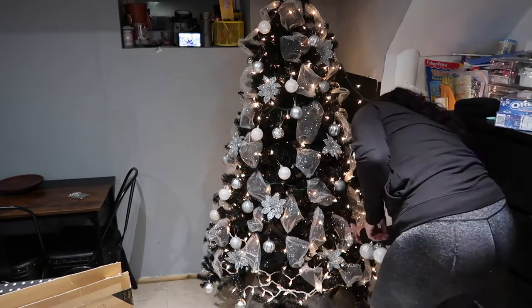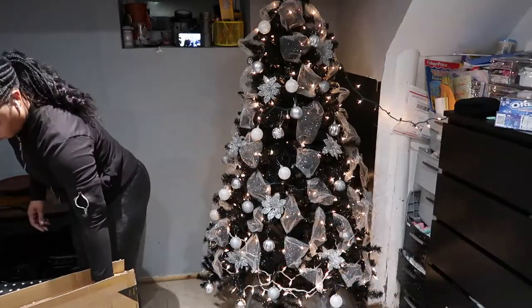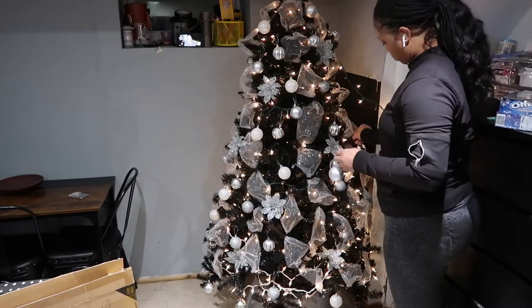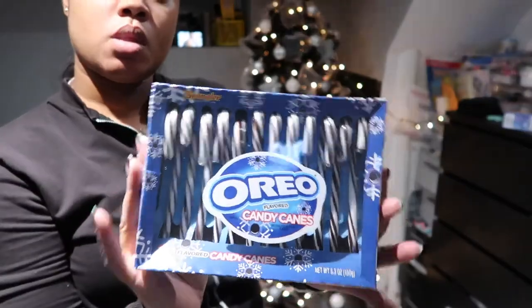I don't think it'll be another black tree. I don't even think I mentioned this, my tree is black, if you didn't know that. So next year, I'm probably going to have another tree also because we'll be in a bigger house, so it would work better.